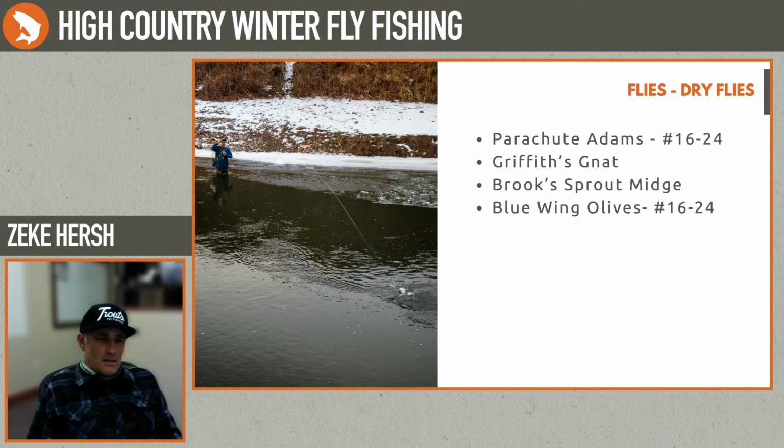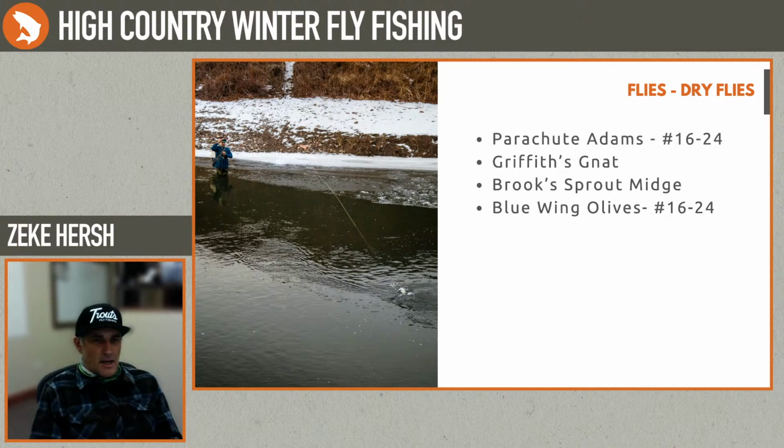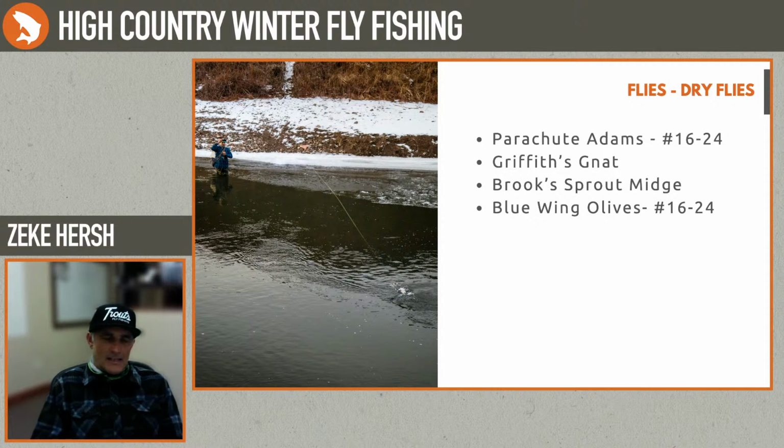And then you never know. You just never know. Maybe that blue wing looks a little better than your midge pattern. So all of a sudden you're fishing a size 24 blue wing, and it's actually catching fish better than the sprout midge. In fact, I think right on this slide there is a great day of dry fly fishing. There might even be fish rising in that picture as I'm catching those fish.